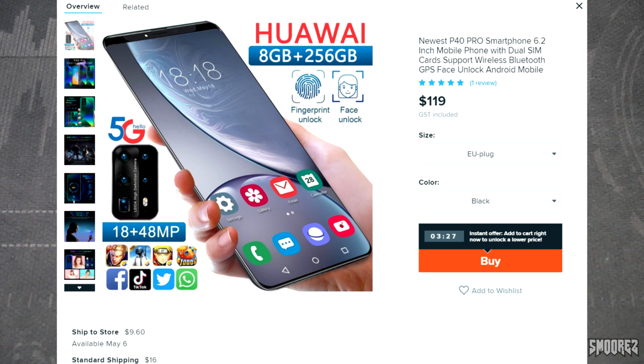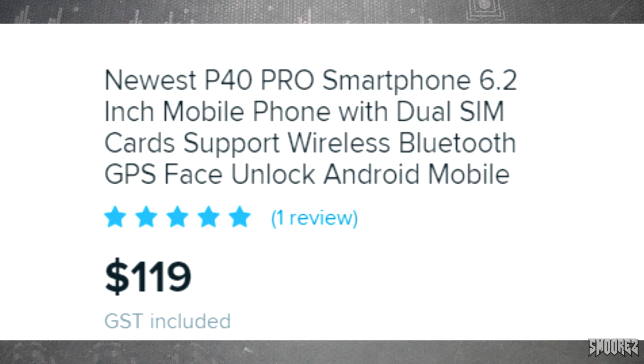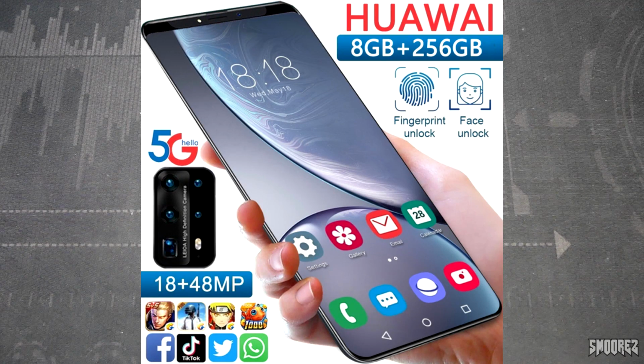The one that I'm currently having a look at is $119 Australian with $16 shipping. I'll display it in different currencies here for you all, just in case you're curious and want to see how much this thing costs. It has one review, 5 stars, but they haven't left a comment. They've just rated it 5 stars and that's it. Hey, it says 5 stars. It has to be good. In the picture, we can see that it has fingerprint unlock and face unlock and 5G and 18 plus 48 megapixels, and it has TikTok installed by default.